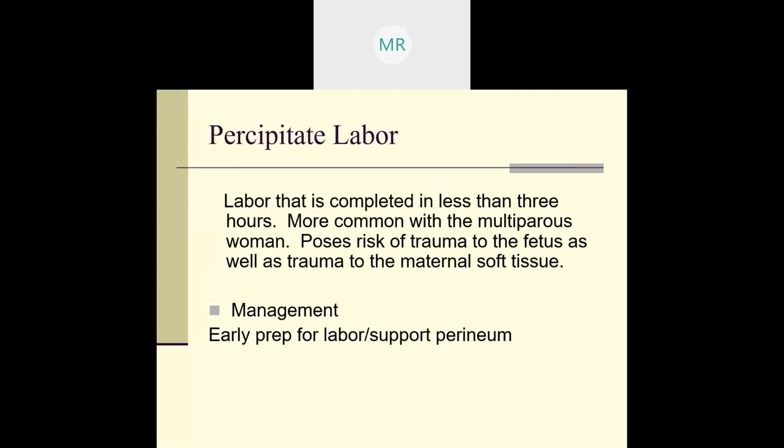Precipitate labor. So this is a labor that is completed in less than 3 hours from start to finish. More common with, of course, multips, so G2s and on. Okay, they've already had a baby, so these are multiparous moms. There is a risk of trauma to the fetus as well as trauma to the maternal soft tissue. Management: early prep, and support the perineum.